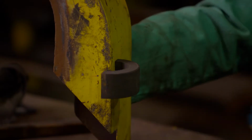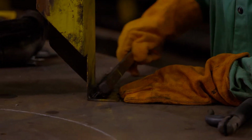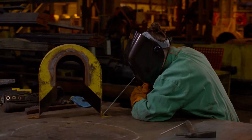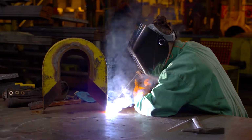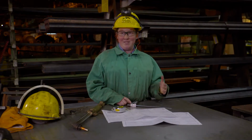For Jessica, it's critical to know the type of metal she is working with: ferrous, non-ferrous, or an alloy. That way she knows which welding process to use. In this case, she will use arc welding. Jessica's knowledge of geometry, trigonometry, algebra, and physics is what allows her to fabricate this important machine guard successfully. You've got to have the skill basis so you can do things accurately. You can't take the time to do it over and over again.